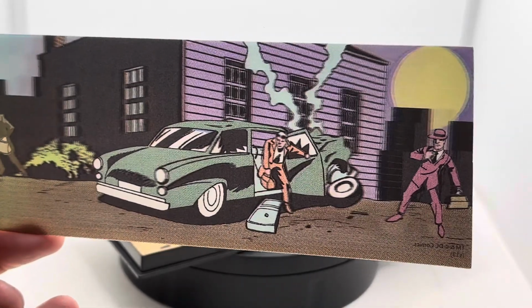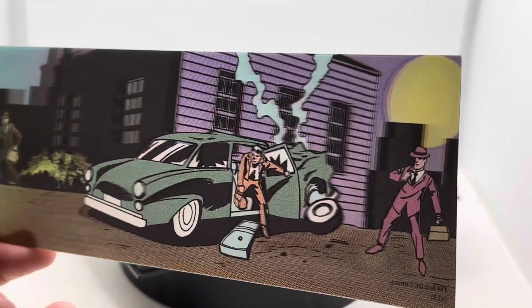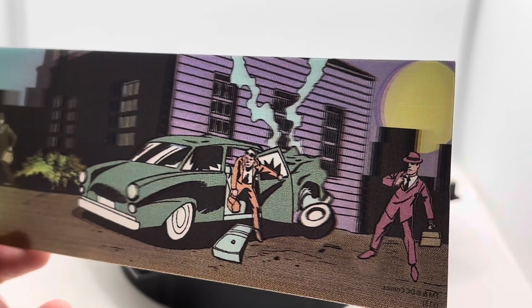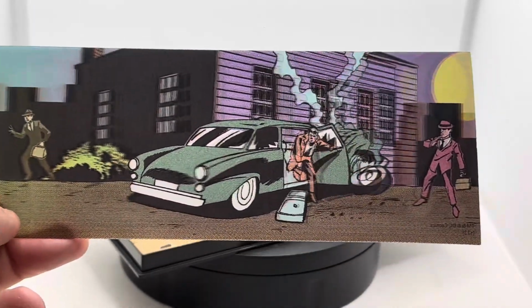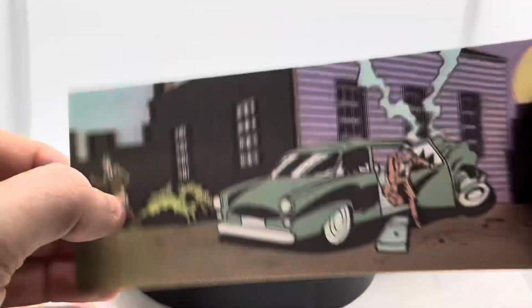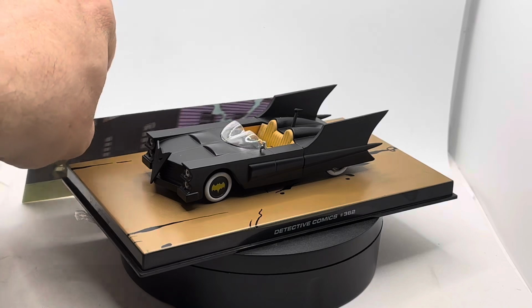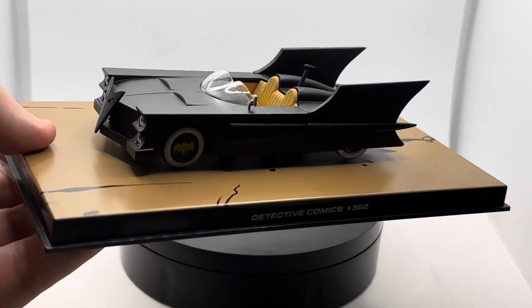I must admit I'm not too familiar with the story. I like the models more than the particular levels of history. But yeah, very nice sense of movement and a nice sense of 3D-ism from that. So I'm going to pop that down over here, so it's around. And then we'll take a look at the main event.